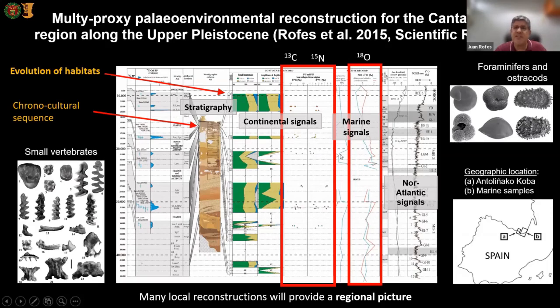So in this paper that we presented in 2018 in Scientific Reports, we start by, of course, getting the data from small vertebrates, small mammals in this column, and amphibians and reptiles. We get an environmental signal from the small vertebrates. This is the evolution of the small vertebrate communities plotted against time. We have all the radiocarbon data from a site called Antonina Cova, around 40,000 years of archaeological record, sorry.